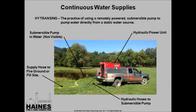The biggest thing here is there's absolutely no vacuum priming required. The slightest leak is nothing more than a water leak on a fire hydrant or a fire hose. Everything is under pressure. That's high transing.